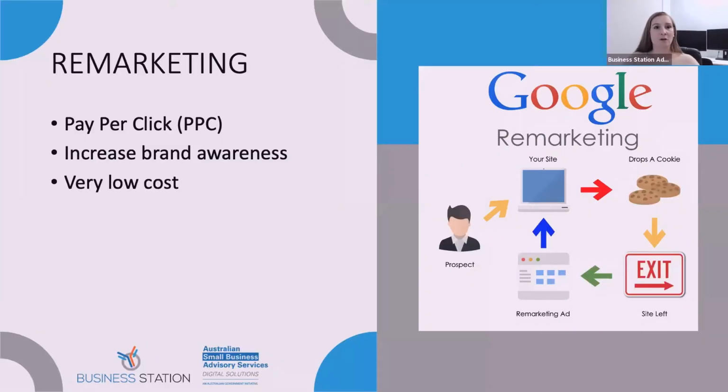Now, that's SEO and that's ranking organically when people search, but there's also SEM, which is search engine marketing. That's where you can set up advertising and you pay per click. We're not going to get into that today, but I will tell you about another form of Google AdWords, which is remarketing. If remarketing is done correctly, it can be so great for increasing brand awareness and influencing conversions, and it's really low cost.